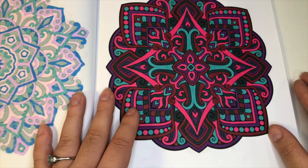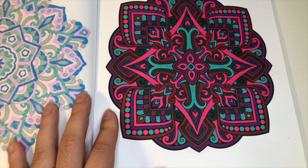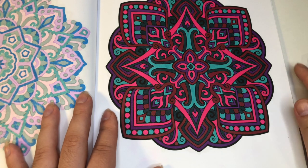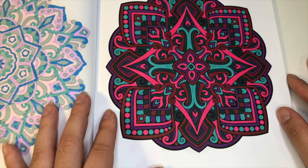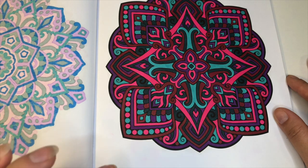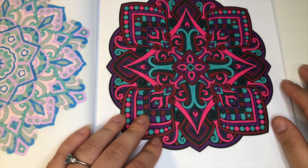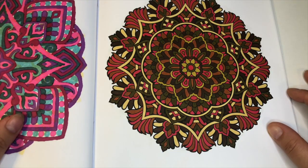Then I did this one that frankly I don't like. This was a color palette I saw online and I thought, oh yes, vibrant colors, deep, rich tones. I don't love it. I think it's not the mandala itself, it's the colors that I chose, but it's fine. I honestly just love coloring mandalas. I find it to be super duper relaxing, but I don't love this color combination. Next time I'll do better.